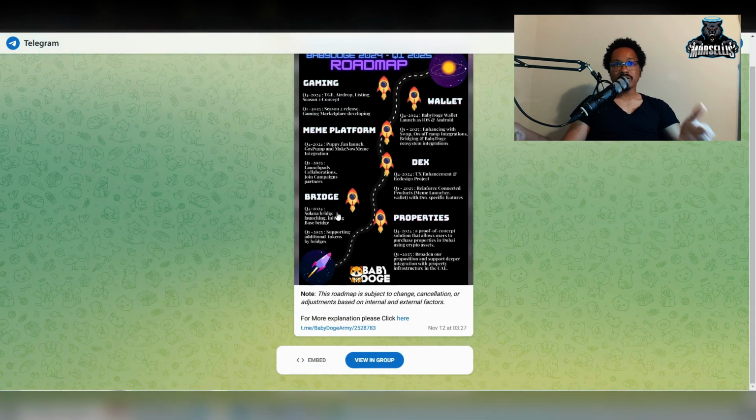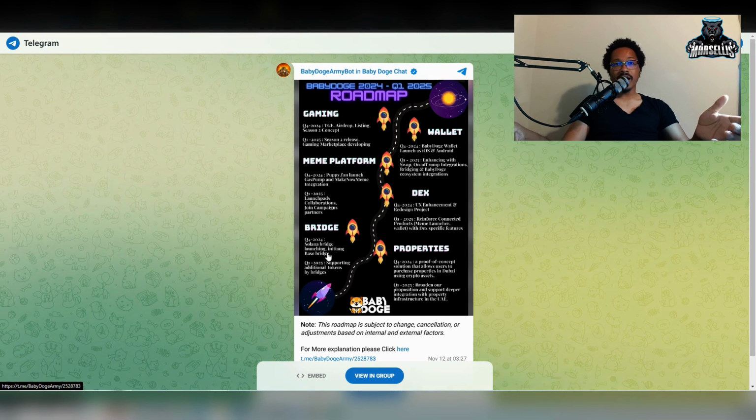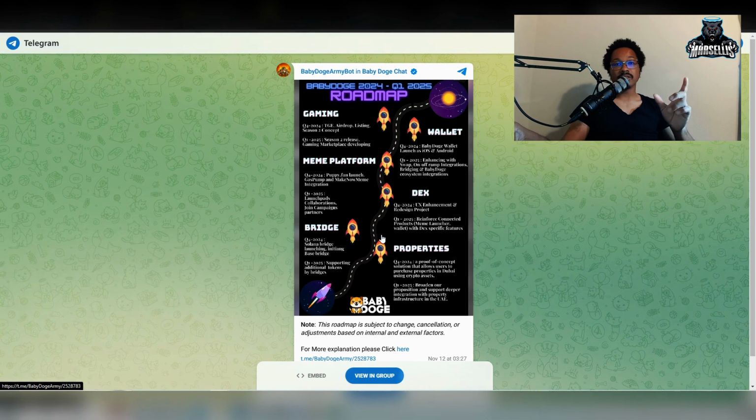But as you can see here, it says the bridge Q4 2024. And then it says Solana bridge launching, initiating base bridge. So at the end of this year, which is pretty much in a month, they're initiating the base bridge, and they're going to be launching the Solana bridge. Those two things alone could help Baby Doge rise. So that's all I'm going to say.